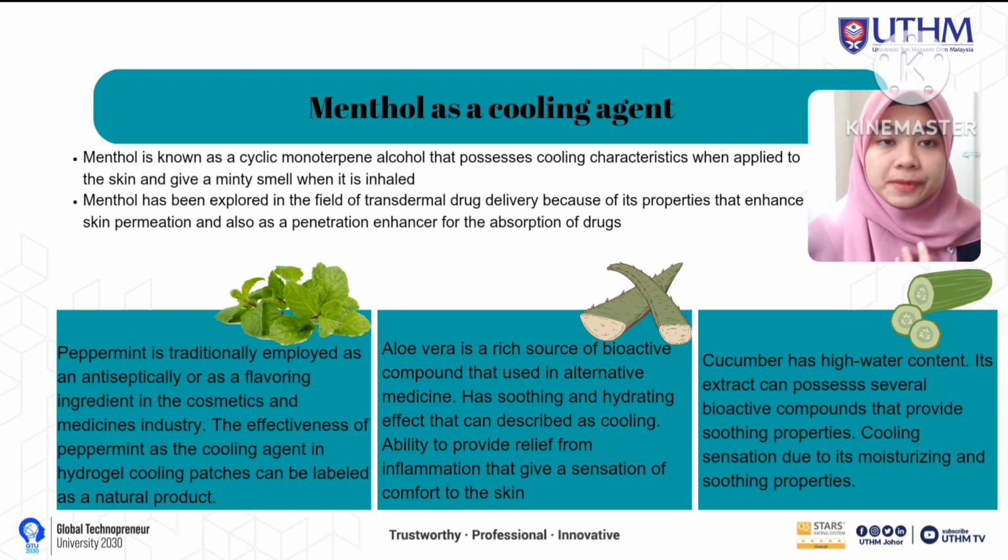First, I use peppermint, which is traditionally employed as an antiseptic or as a flavoring ingredient in the cosmetic and medicine industry. The effectiveness of peppermint as the cooling agent in hydrogel cooling patch can be labeled as a natural product. Next, I use aloe vera essential, which is a rich source of bioactive compounds used in alternative medicine. It has a soothing and hydrating effect that can be described as cooling.